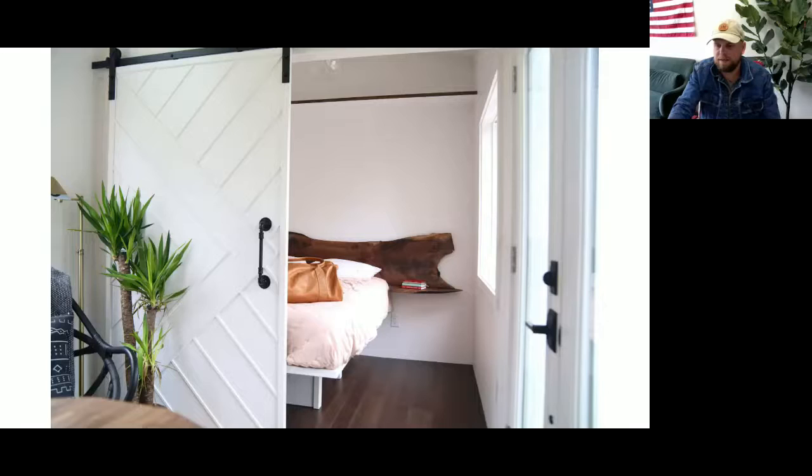Beetle kill? Yeah, I don't use a lot of beetle kill pine. It's not totally my style, but definitely appreciate ones that are done with that.